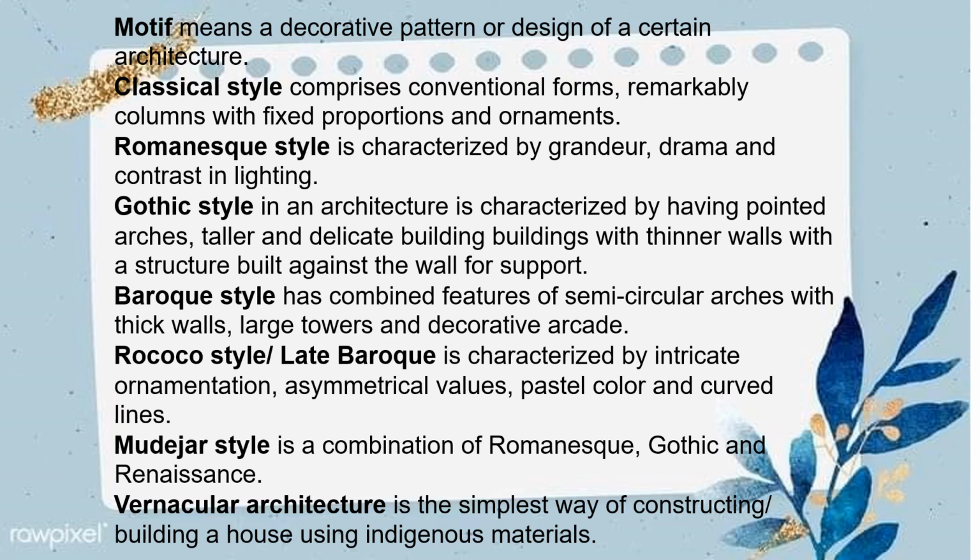Rococo style or late Baroque is characterized by intricate ornamentation, asymmetrical values, pastel color, and curved lines. Mujar style is a combination of Romanesque, Gothic, and Renaissance. Vernacular style is the simplest way of constructing or building a house using indigenous materials.